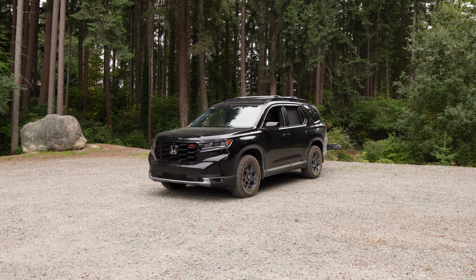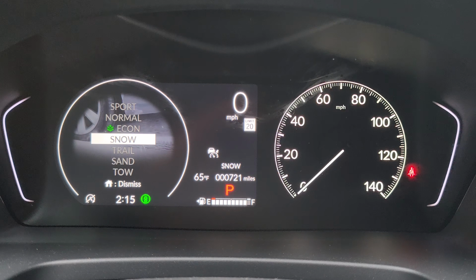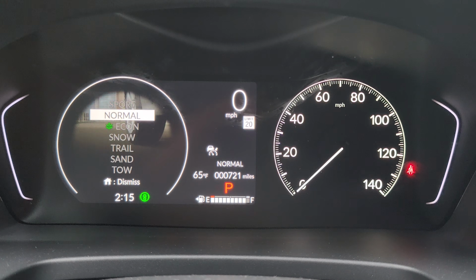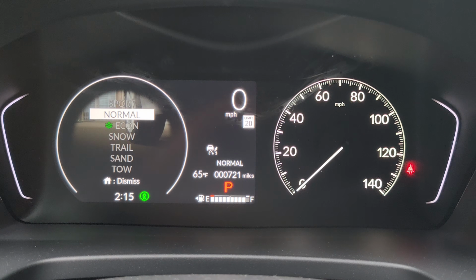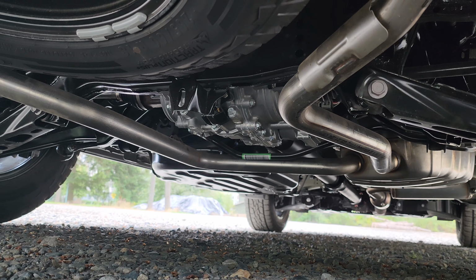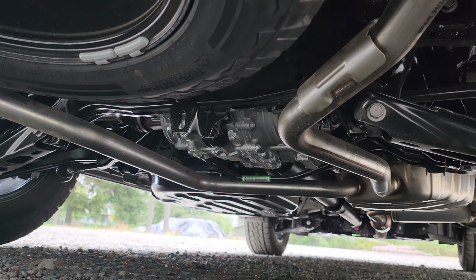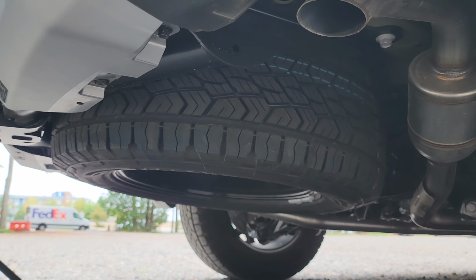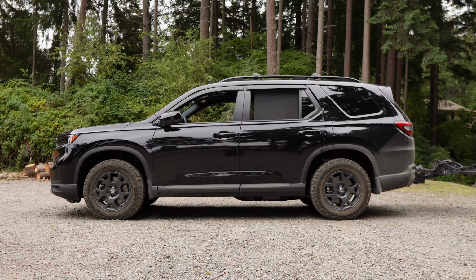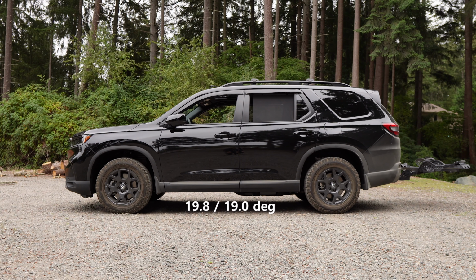And Honda's renowned Intelligent Variable Torque Management, or i-VTM4, all-wheel drive system with 7 different modes to choose from. It can send 70% of available power to the rear wheels and 100% of that to either side as needed. The new rear differential is a dual wet clutch system to handle 40% more torque for aggressive trail use. It also features hill descent control and has a matching full-size spare, making this Pilot very off-road capable. Although I would have liked to see a little more ground clearance and more aggressive approach and departure angles.